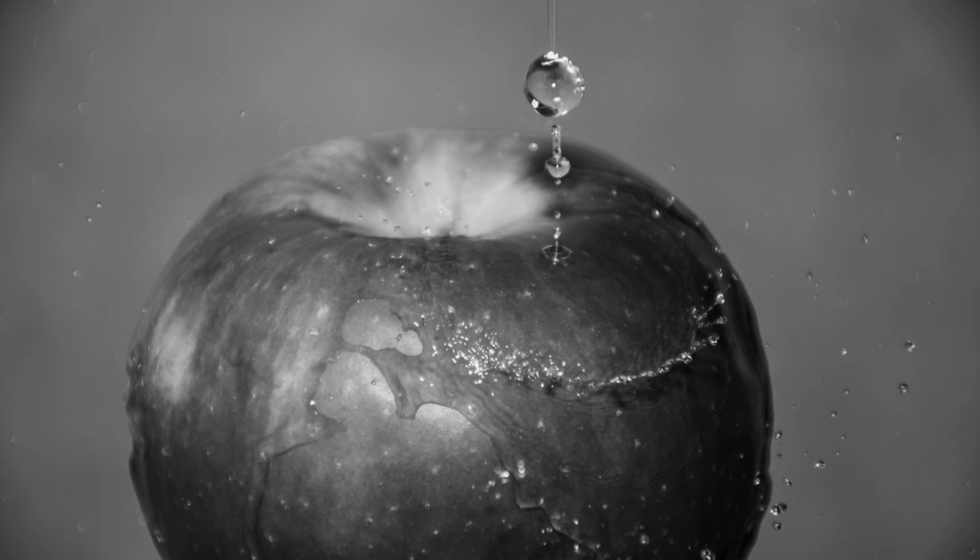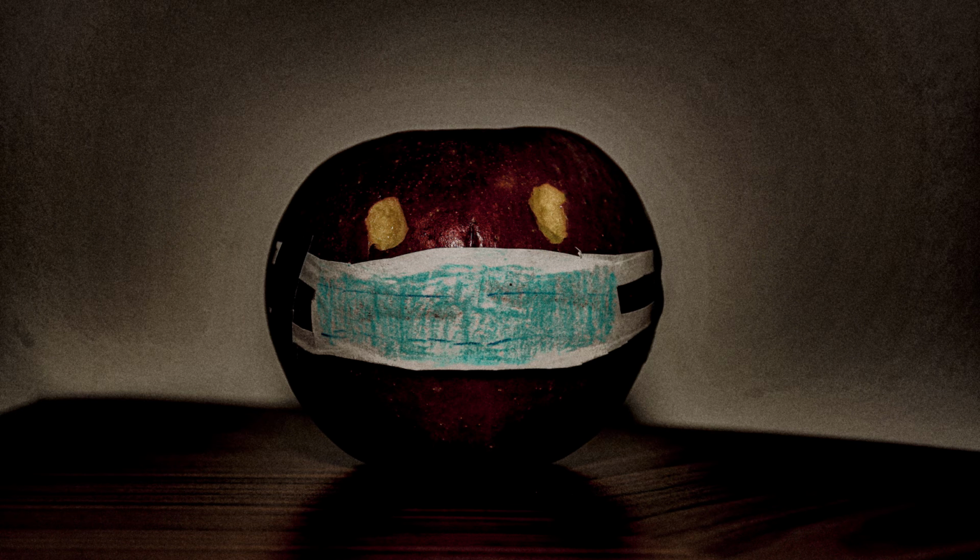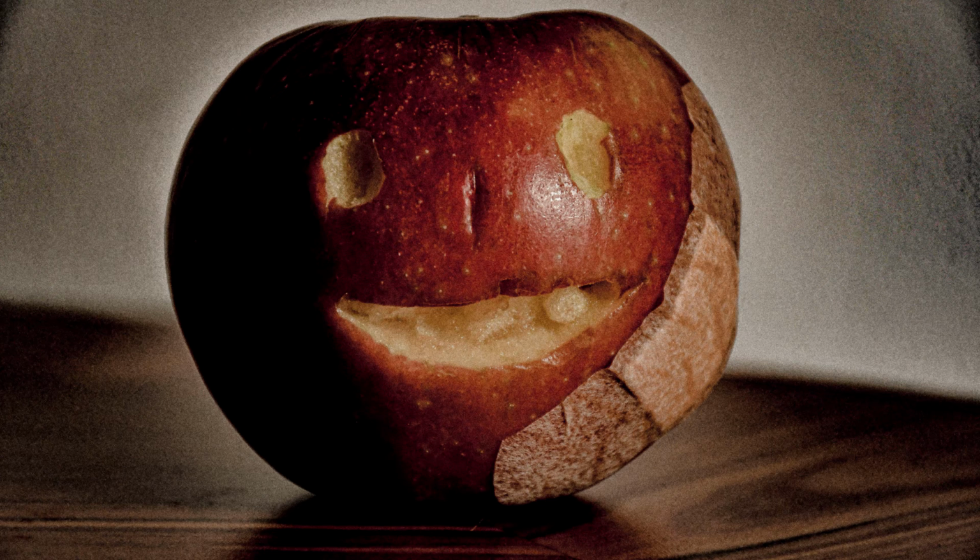Actually, before I say more, here's a few more quick apple pictures, which, if you question my sanity, I don't blame you. I mean, look at this. What the hell? This was kind of inspired by the typical carved out pumpkin, except it's a mental looking apple. Does that make sense? I don't know if it does. Just act like it does, alright? It's not the point I'm trying to make. Okay, no, it's definitely not the point I'm trying to make.